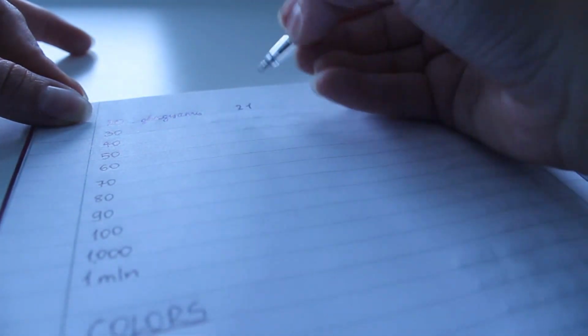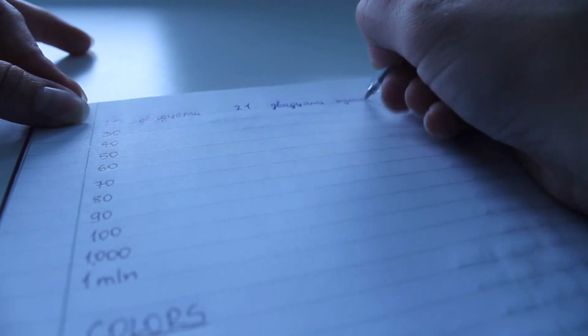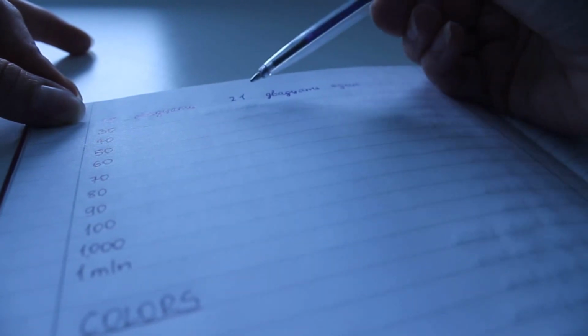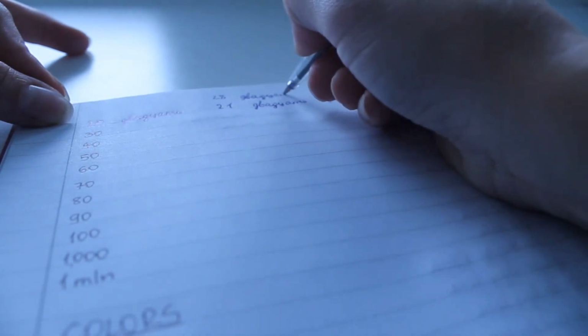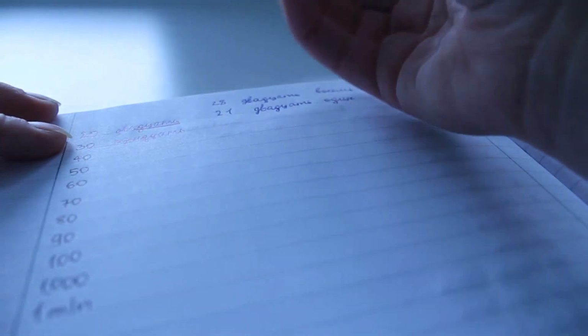21 would be 21, so you use the same 20, 21, and so on. 22 would be 22, 23, 23, and so on. You just use 20 and you add this number. It can be anything, like 28 would be 28. So you get the point, right? 30 would be 30. So that's the 30 that you add at the end to get the 10th. Yes, 10th.